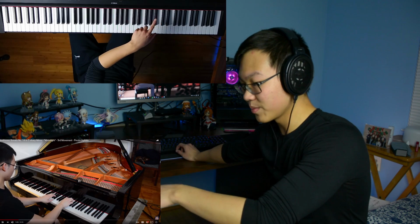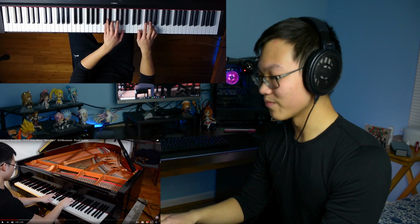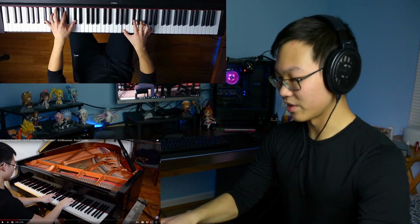Again, this is super sparkly, right? Fingers lifted very high. I believe the editor of this edition is Claudio Arrau. This Peters edition, he has written tenutos here. I don't do them. I do them pretty short, right? Almost like staccato. Again, because I want to create the contrast from this section before, especially landing here.